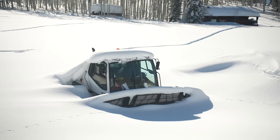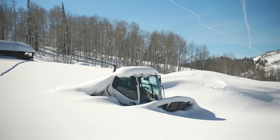It's a dead snowcat. And dead snowcats, literally one of the worst vehicles in the world to move when they're dead.